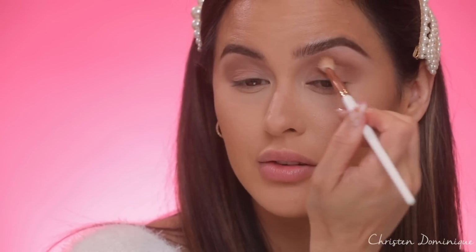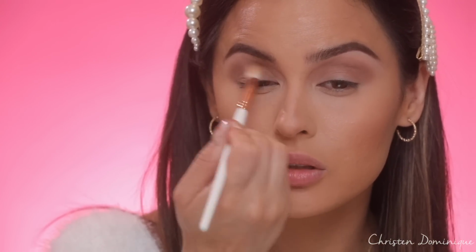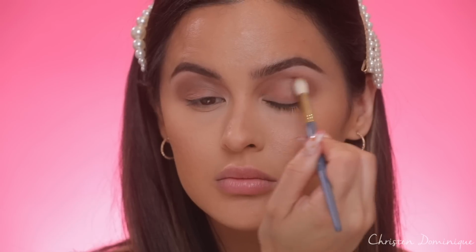These mattes are our usual mattes that we make. They're very creamy, easy to work with. They work well with other colors, and the color payoff is always so amazing, yet buildable. I'm gonna go in with more Toasty right in here. And then I'm gonna take this first brush that we used, make sure there's no extra product on it, and then I'm just gonna go over really softly to soften this edge.